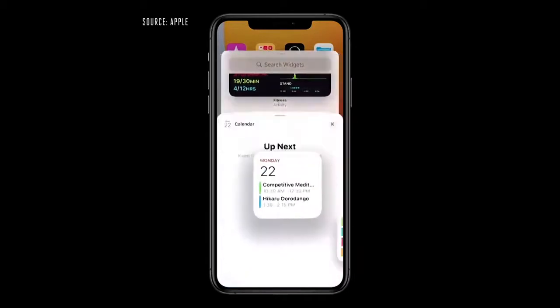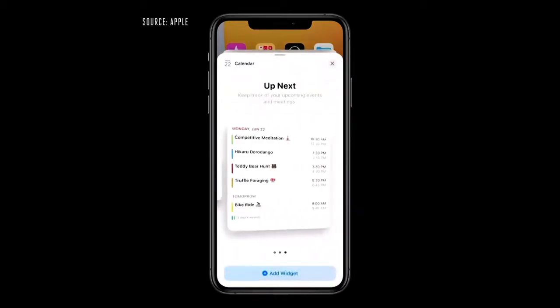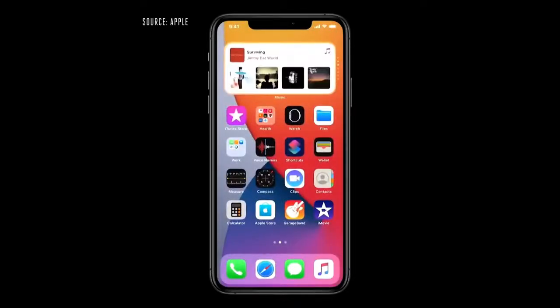The gallery is a great place to explore widgets. Now, when I tap on one, I can actually page through all of the different sizes available. With the Smart Stack, I can easily swipe through widgets to pick just the one I want for the moment.